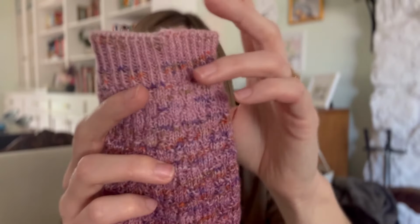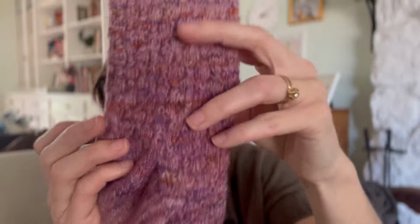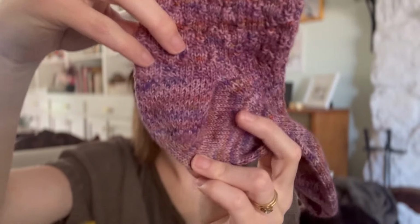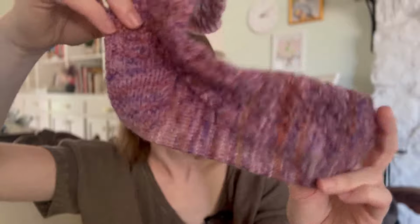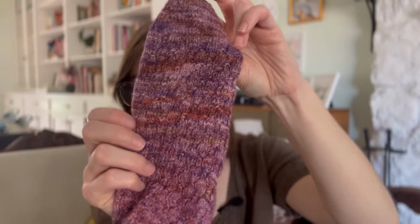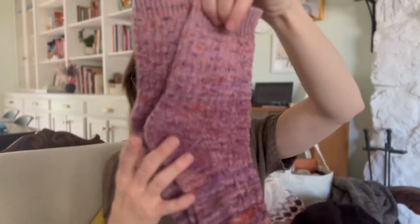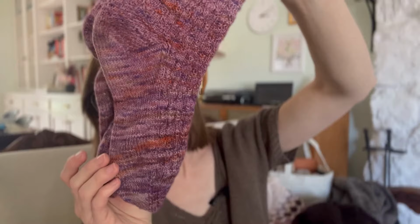It's no problem. So yeah, tubular cast on, which is my favorite. Twisted rib. The normal stitch pattern, which is just knits and purls. I think this was on an Eye of Partridge heel or something, heel flap and gusset style, and then a wedge toe. So there's a little bit of pooling, but it's not bad, and yeah, I love them.